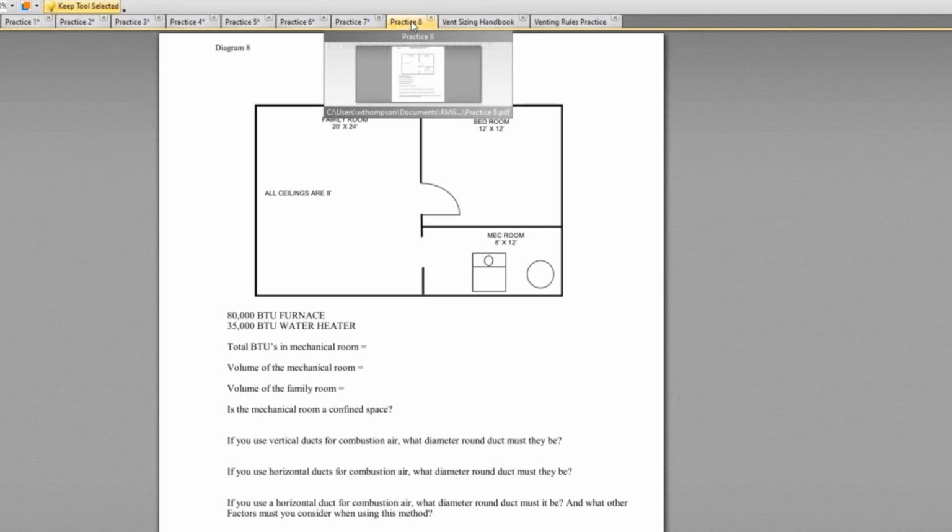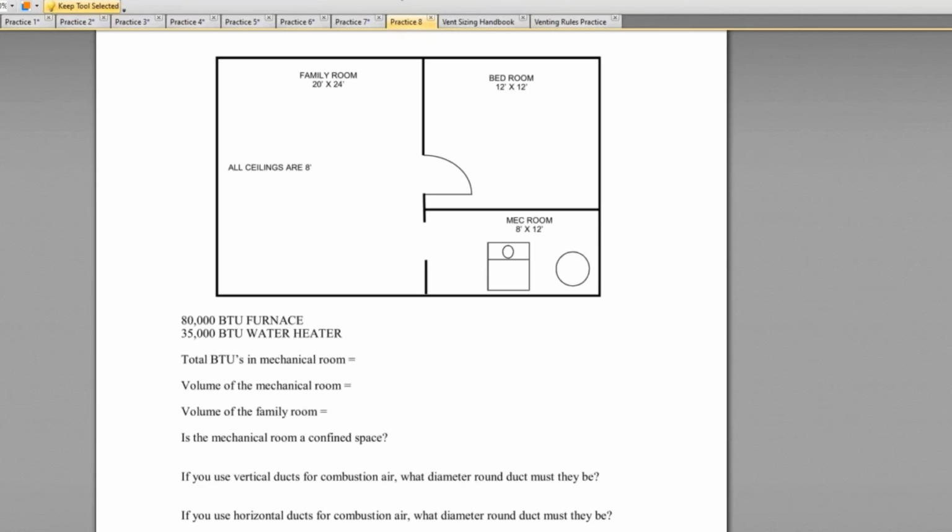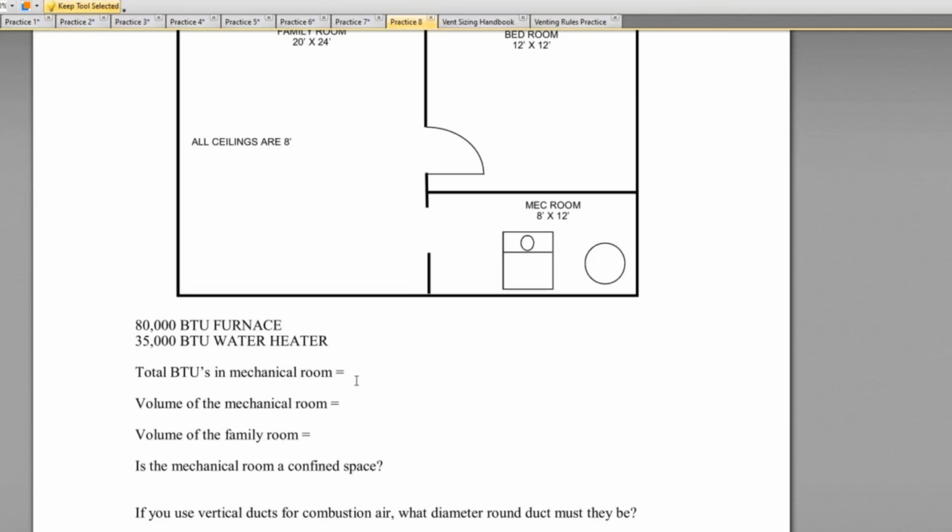Let's see. Blake, you want to take us through this last one? I'll see if I can hack my way through it. You can hack your way through it? Okay, well, let's do it. That's what this is all about.